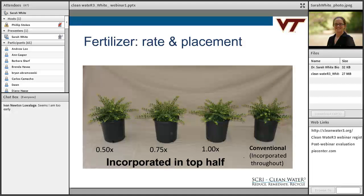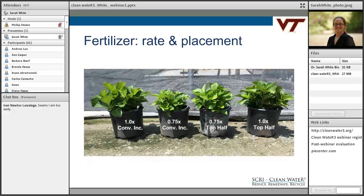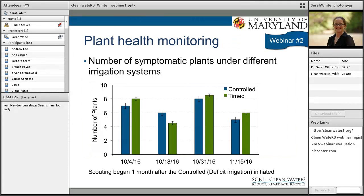And so they validated this with various crops. For a holly, it didn't matter how you did it, they all looked about the same. For a hydrangea, the top half incorporated versus the full incorporation, they looked about the same. The 0.75 in the top half was slightly smaller, but what this could translate to is hydrangea is a heavy feeder. So if you put it all in the top half, perhaps the plant gets more of it, or the growth can be more refined within that system. And they're looking at a few more species, and they're performing these evaluations at growers and in different geographical regions, and you probably hear more about this.